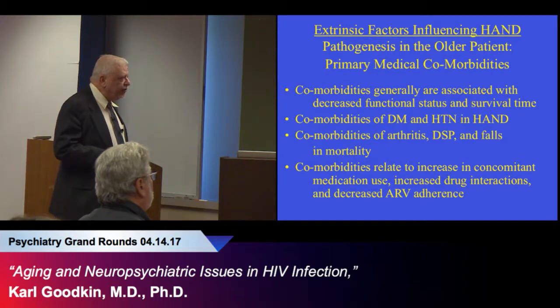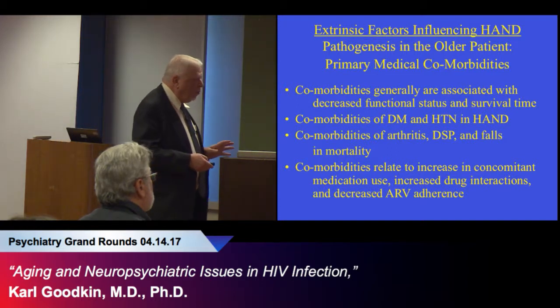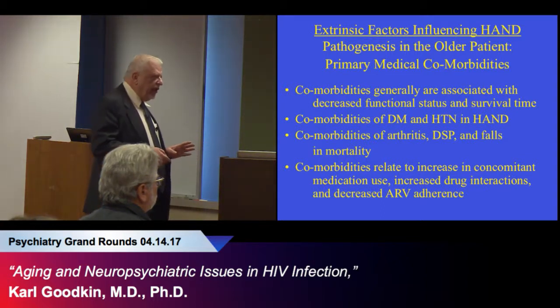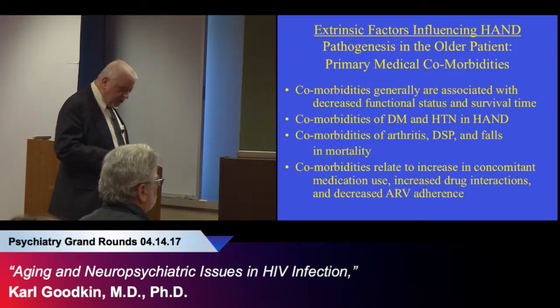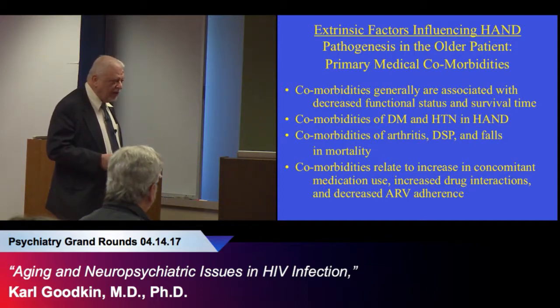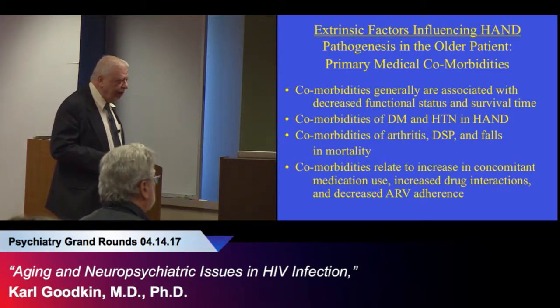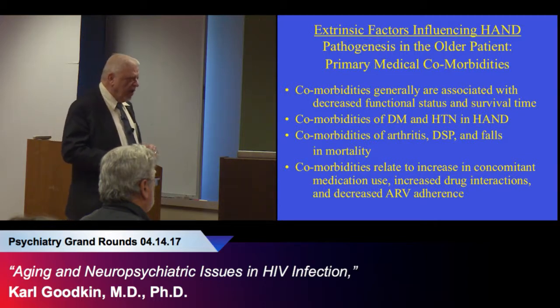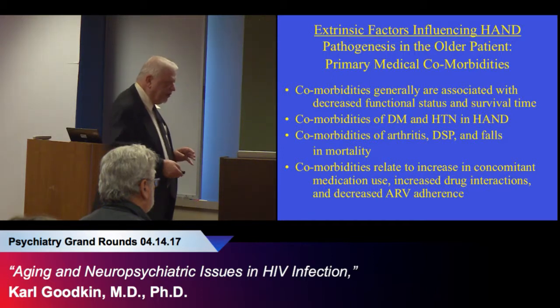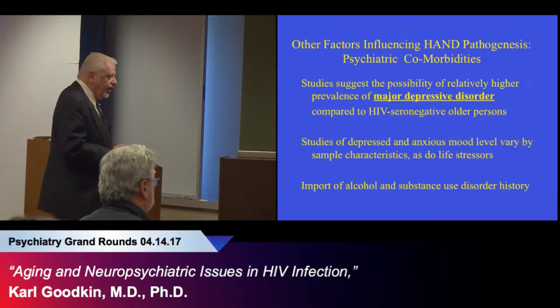So extrinsic factors influencing HAND are very important to consider. And we know that comorbidities are generally associated with decreased functional status and survival time in HIV. And specifically for cognitive impairment, we're obviously concerned about diabetes and hypertension. In terms of mortality, arthritis, distal sensory polyneuropathy, and peripheral neuropathy also are a concern, both being associated with falls and then with mortality. And we also know that with increased concomitant medication use, there's increased drug interactions and decreased adherence with progression of the disease related to that.